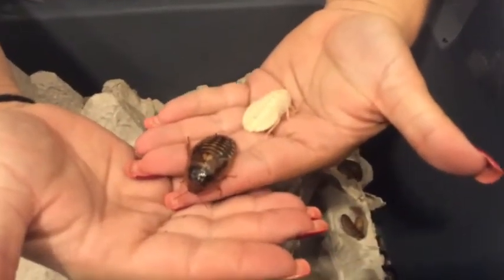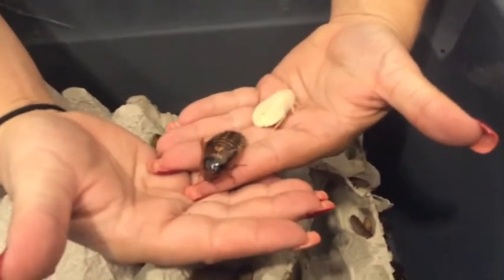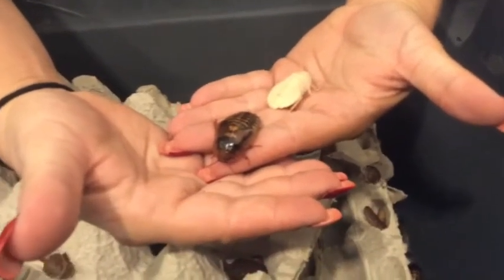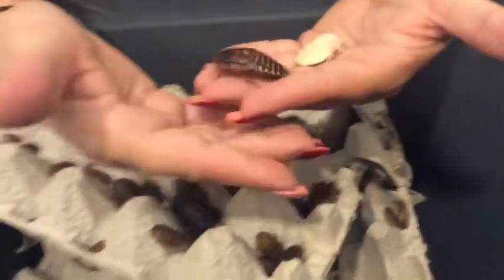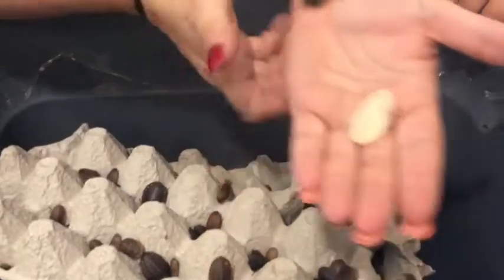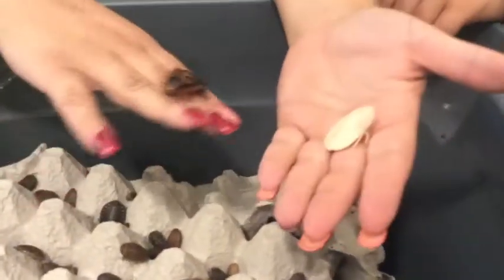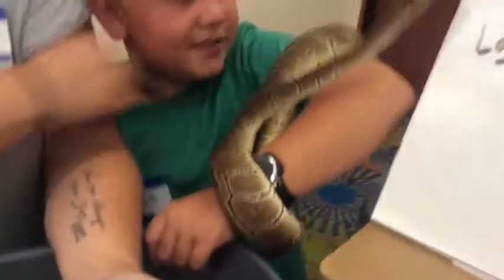Just amazing. I find insects just as fascinating or more fascinating than the reptiles sometimes. Well, and the changes that they go through. I mean, reptiles are awesome. I love reptiles. She's pure white. Yeah, she is pure white. And she's almost translucent. You can almost see right through her.